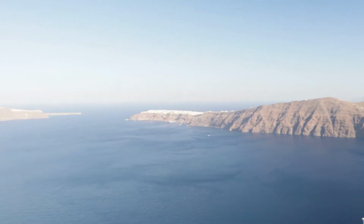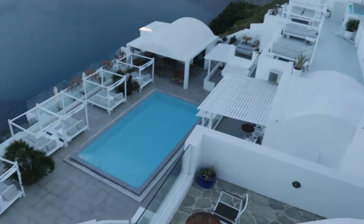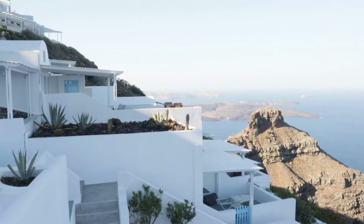I would definitely recommend you go to one tip one day and then the other tip the other day, which is what we did. There's actually more you can do down past Fira. There's a lot of beaches down there. Yeah, you can see it in one day.